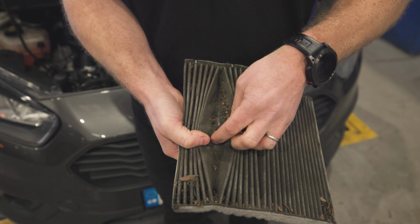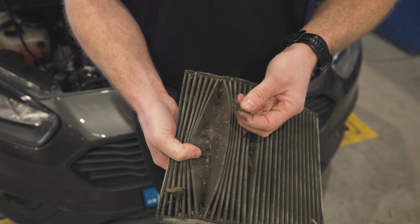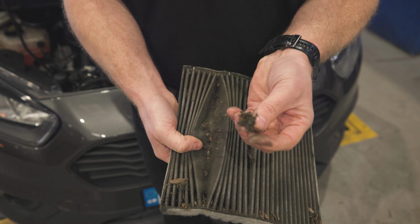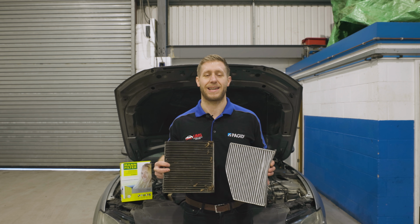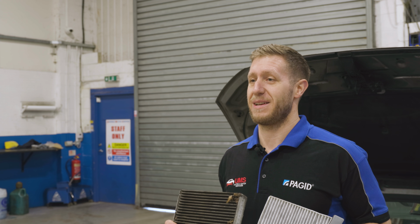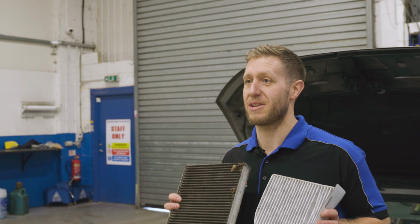But also it's the amount of rubbish and debris that's actually stuck in this filter, and the strain it'll be putting on the aircon system, especially the blower motor. It'll be doing extra work to pull the air through to get it into your cabin. So that's why it's vitally important to change these filters according to the manufacturer's schedules.